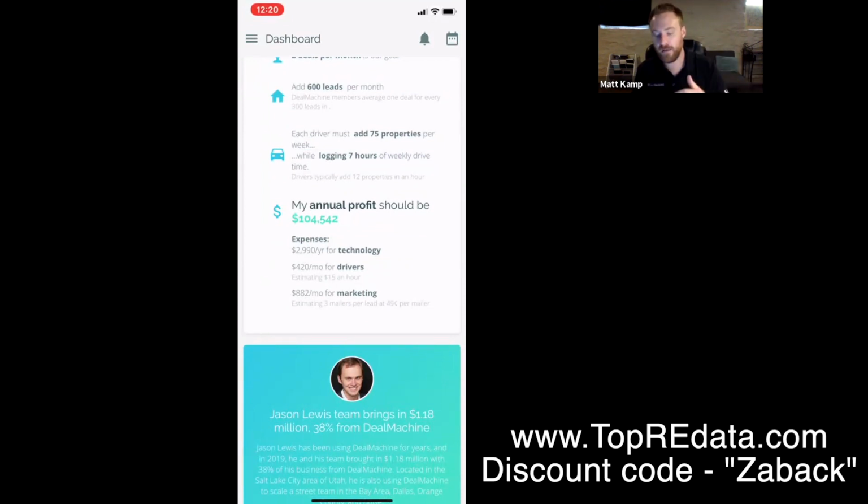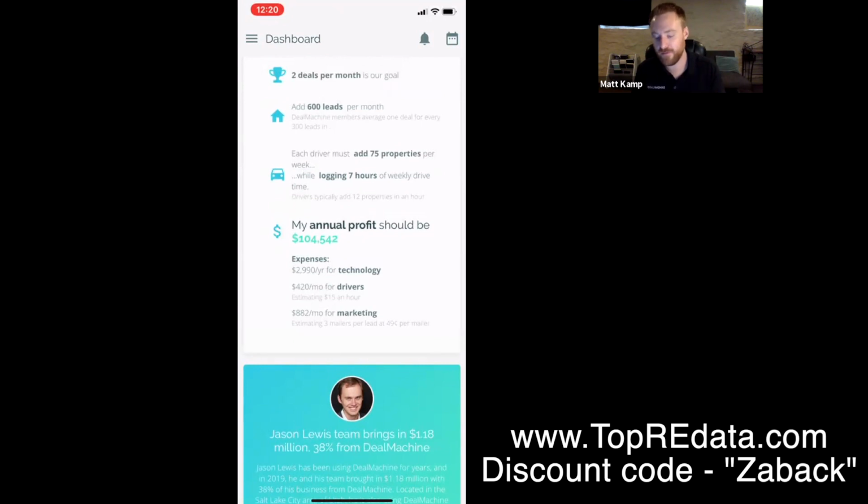and 7 hours of weekly drive time per driver. So this is showing you, hey, if you can get each driver to drive an hour a day essentially and add 12 properties per day, which is a very conservative amount. We've definitely seen people add up to like 60 properties, even once a minute if you're really, really good at it. But this specific approach would be once every 5 minutes add a property, drive 1 hour a day. For each driver you're going to hit those metrics of 600 leads a month and equal out to roughly 2 contracts a month. Yep, that's incredible.